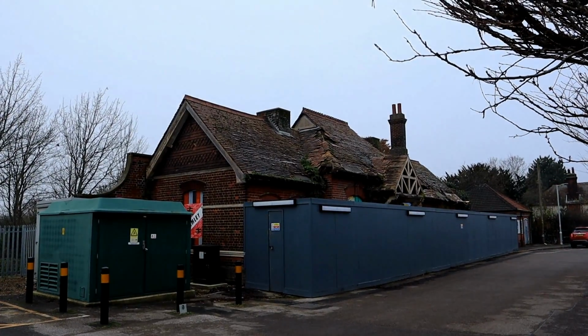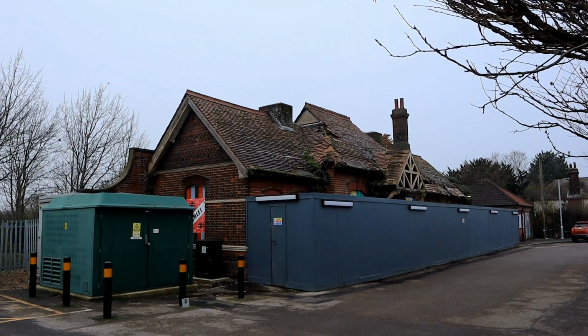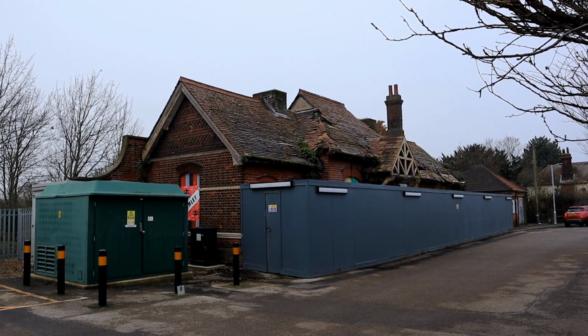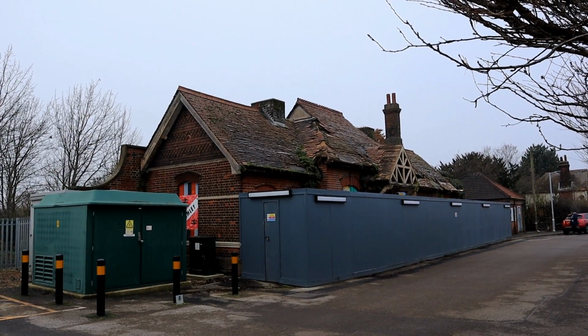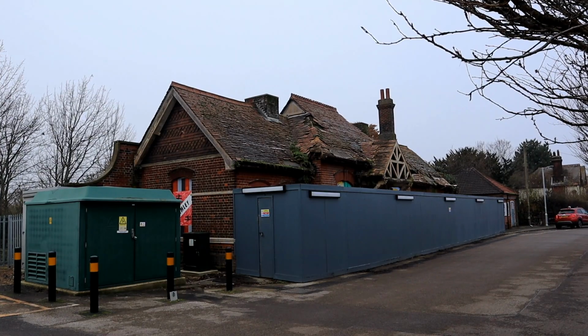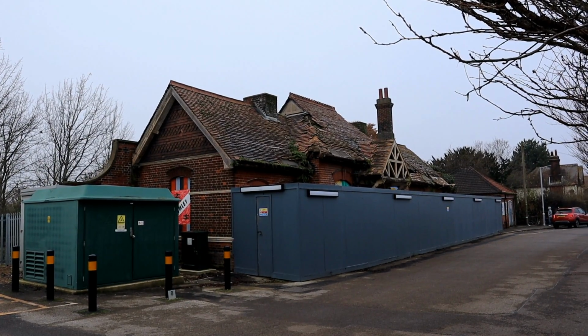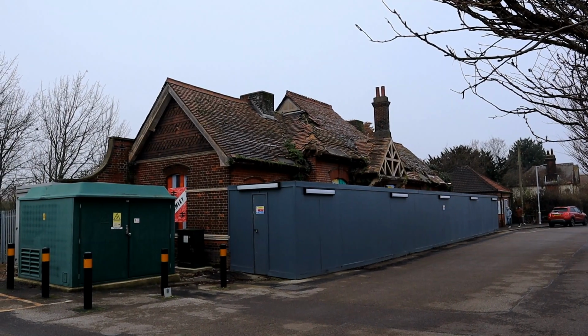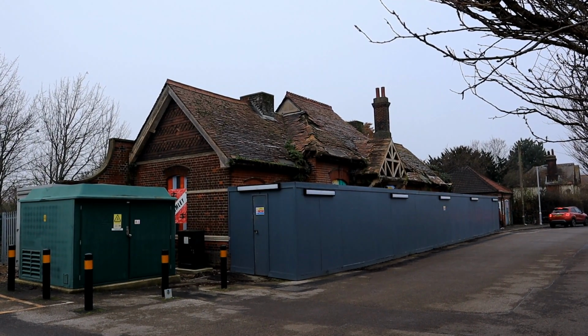Now this is the original station building from 1891. It was designed by a W.N. Ashby, who was the chief architect for the Great Eastern Railway. In 2009 Network Rail actually wanted to pull it down, but it was saved by the Friends of Trimley Station.